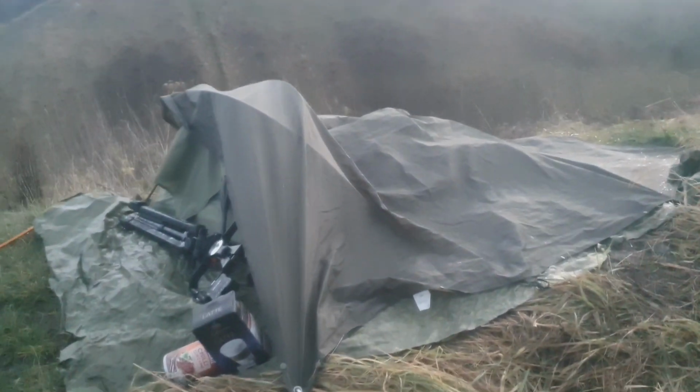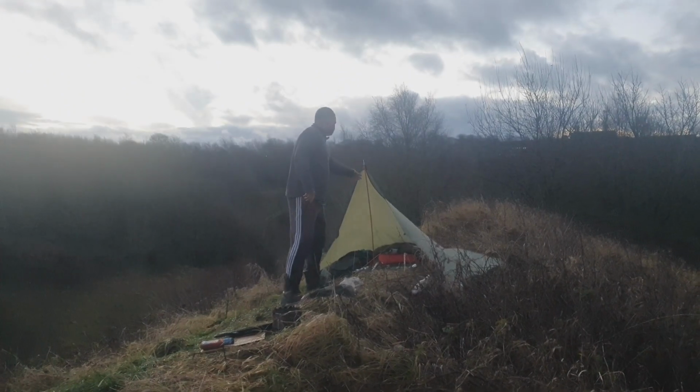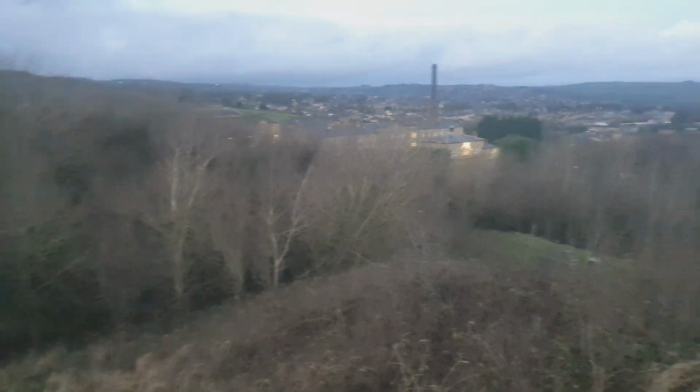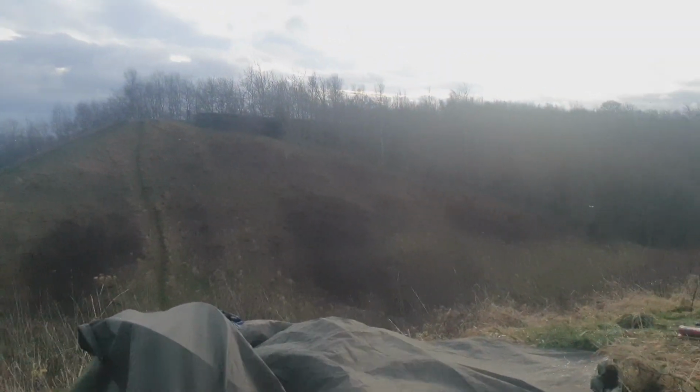Right, so good morning. We've just seen a couple of dog walkers, so we're going to have to pack up pretty sharpish now. As you can see, English Woodsman's up as well. And this is the view this morning. So I'll get packed up, see you in a minute.